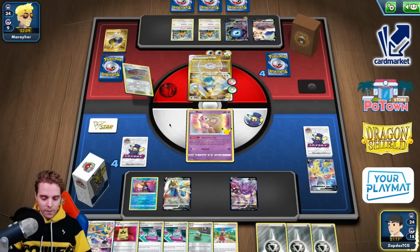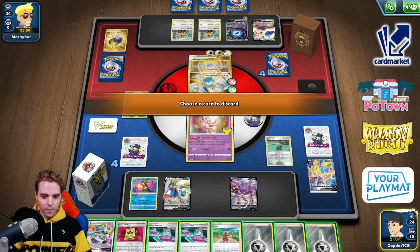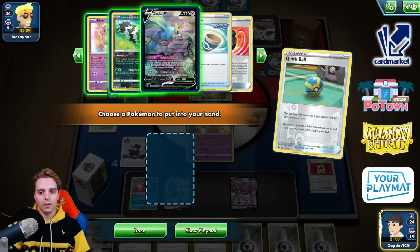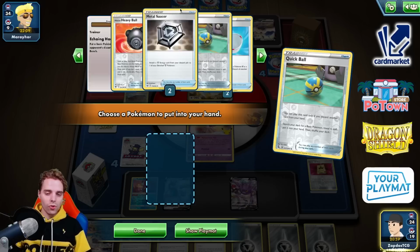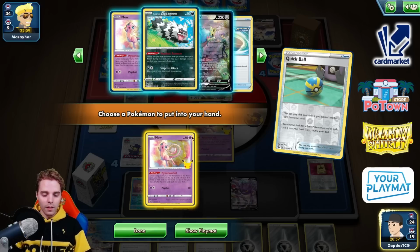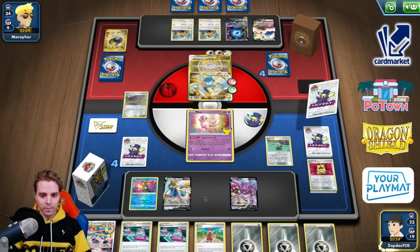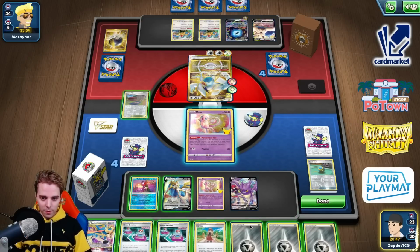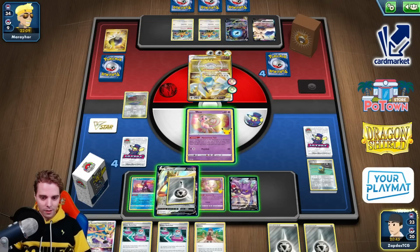Training Court. Quick Ball. Get rid of the Battle VIP Pass. Galarian Zigzagoon. There's one Choice Belt there. It's probably better to get these up on board. Slapping down Mew. Attachment can wait.